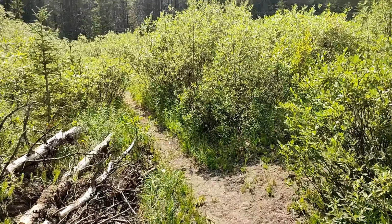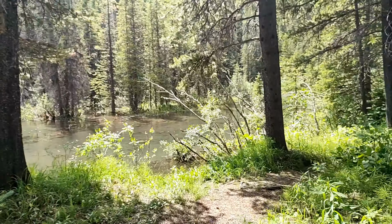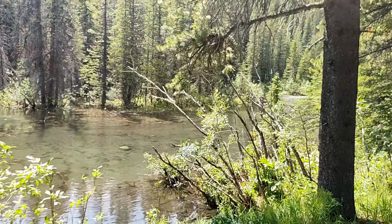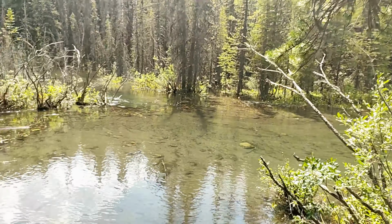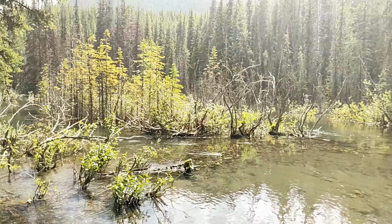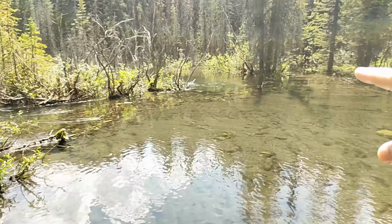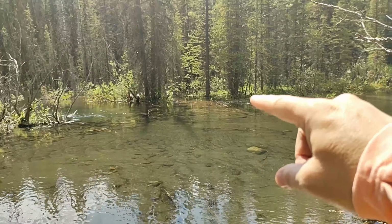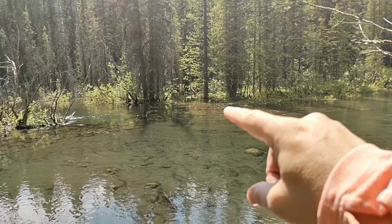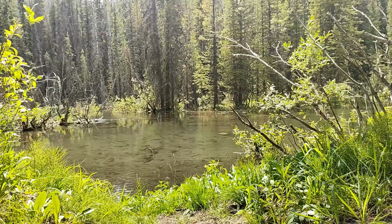So you'll go through these willows and there'll be another crossing. So here's the second crossing. Normally there's a walkway here that runs basically right here. And then you can continue on the path right there. But the river is super high right now.